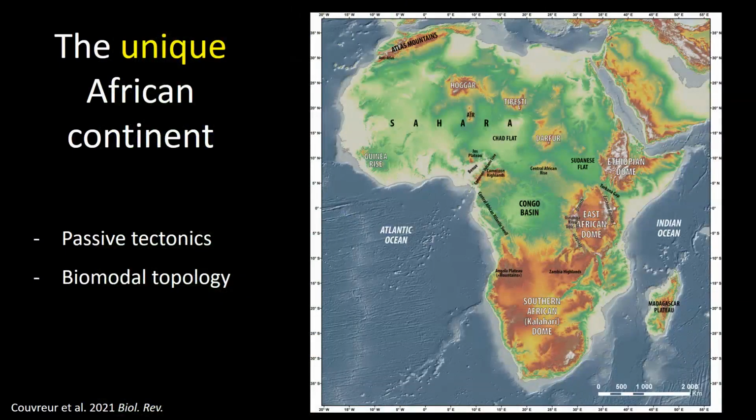Africa, in fact, has a very unique geography. The African continent sits in the middle of a plate, so it doesn't occur at the junction of different plates like in South America or in Southeast Asia. And so the tectonics of the continent are very passive. The most important tectonic activity is the origin of the East African Rift Valley, which is world known for being potentially the birth site of humans.